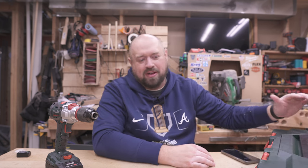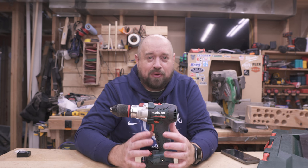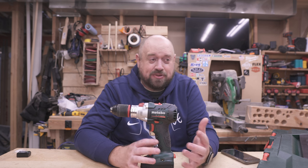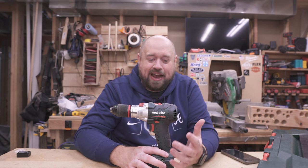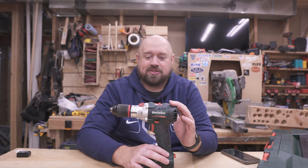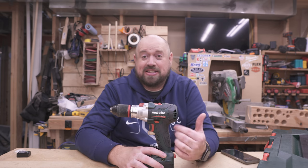Although I'm not a huge fan of hard cases, this is a nice hard case and it certainly is going to protect the tool. Now, this is by no means my first Metabo tool that I've owned, but it is my first Metabo 18 volt tool. I can't say that I've been all that impressed with their 12 volt line. There's a reason why they've been featured very sparingly on the channel, because there's just not a lot that I have to say about them. But my opinion of the brand certainly has improved with this drill, and it's got me intrigued to maybe try out some more of their tools and try out some of the different drills they have.